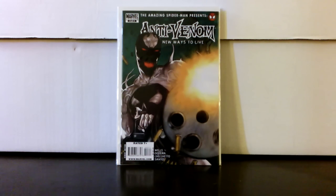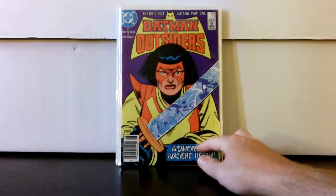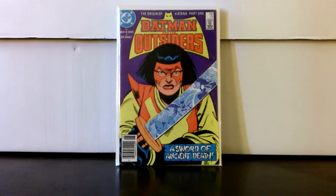And picked another one of these up. I don't know, probably overpaid for that. It's actually not in great shape. It's probably like a fine, maybe newsstand. Paid $4.50 for it. The origin of Katana, who'll be in the Suicide Squad movie. So good one to pick up for that reason.